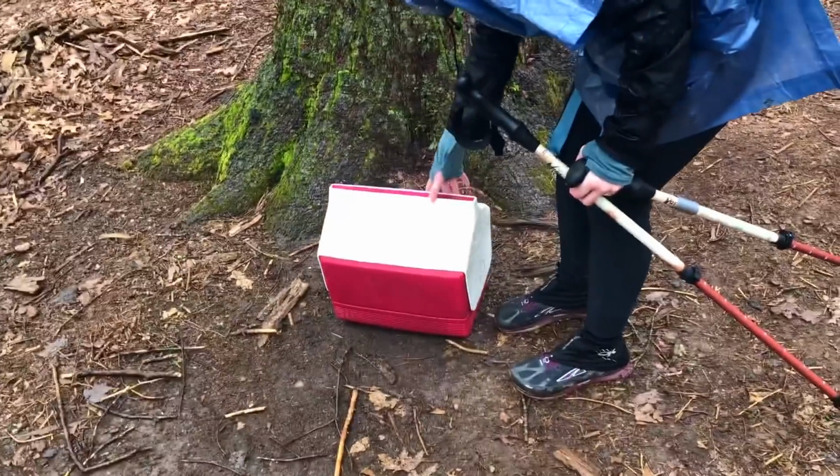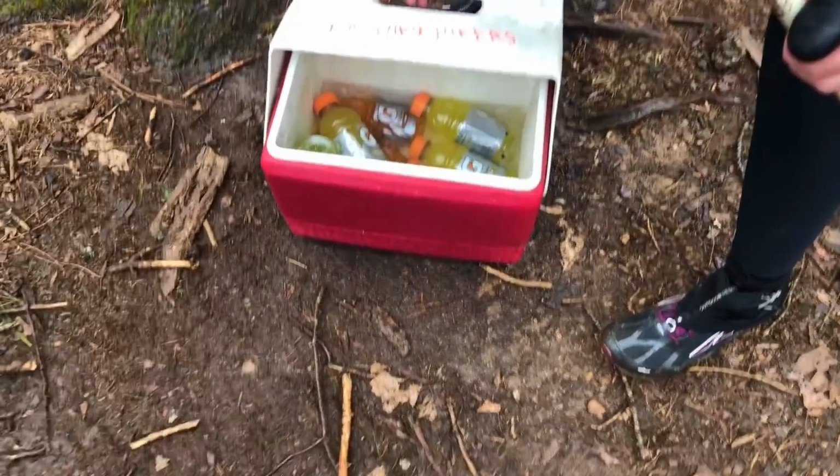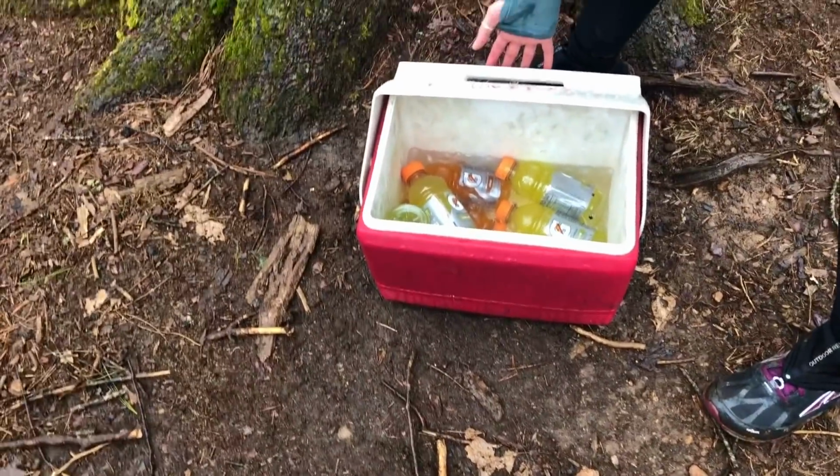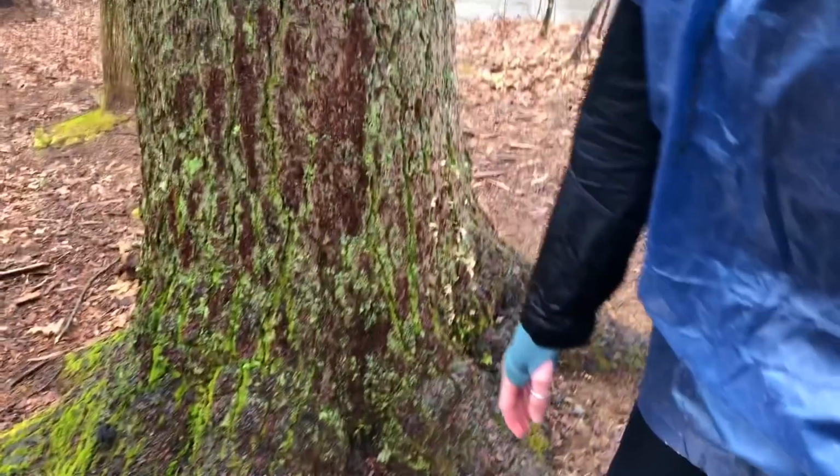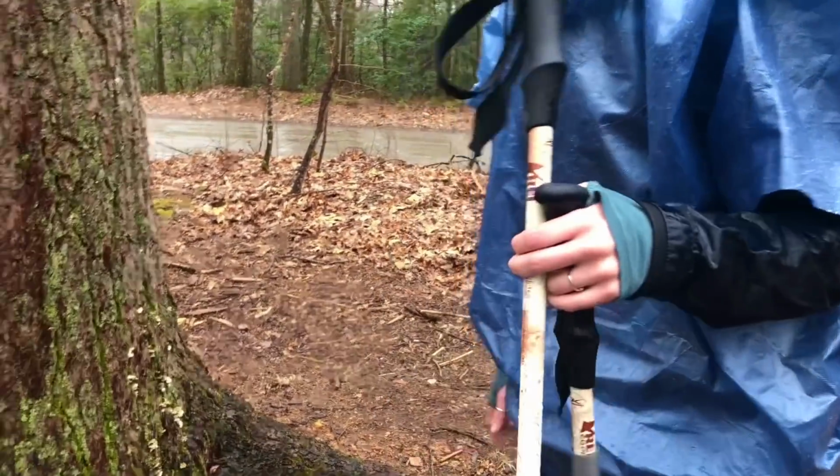But we're making pretty good time. Our first trail magic. Gatorade. Nice. We have some Gatorade, so we're not going to take any. Yeah, we'll leave it for the rest. Very nice of them.